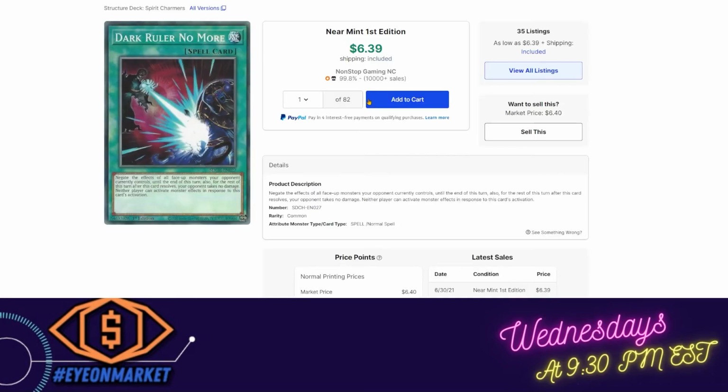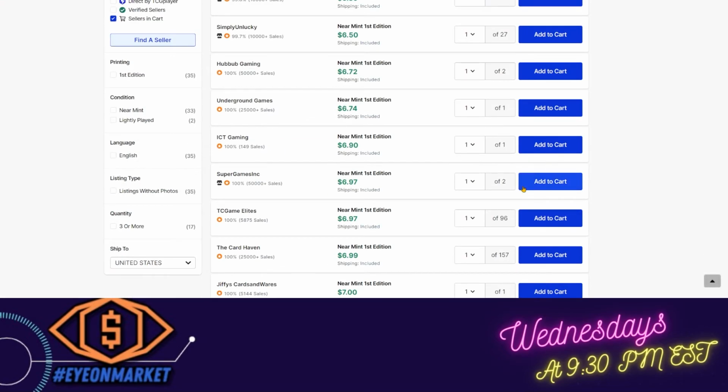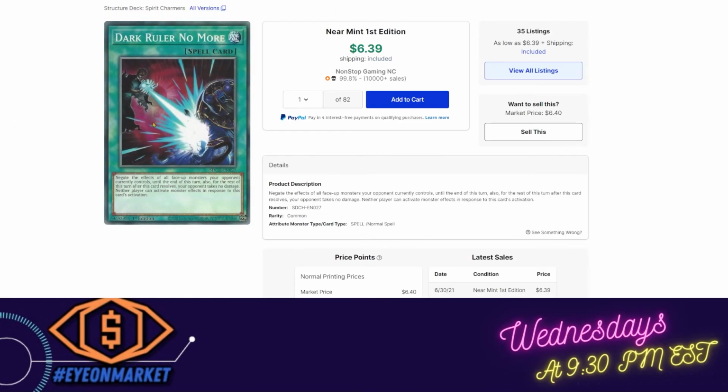Dark Ruler No More from the Charmer structure deck is up to about $7 and continuing to move. You can still find this deck in stores.